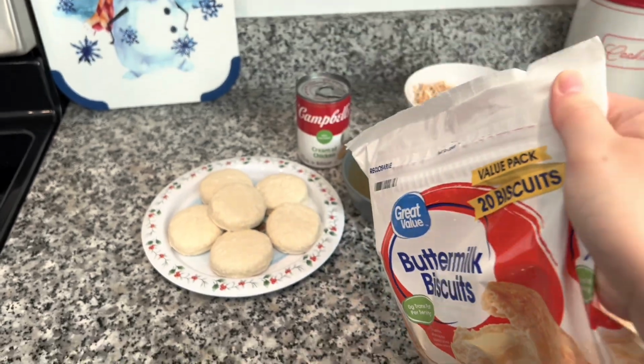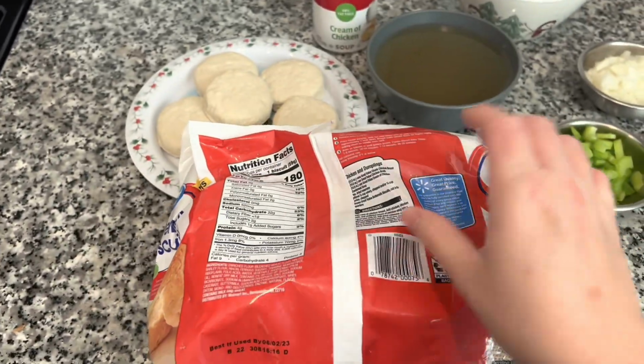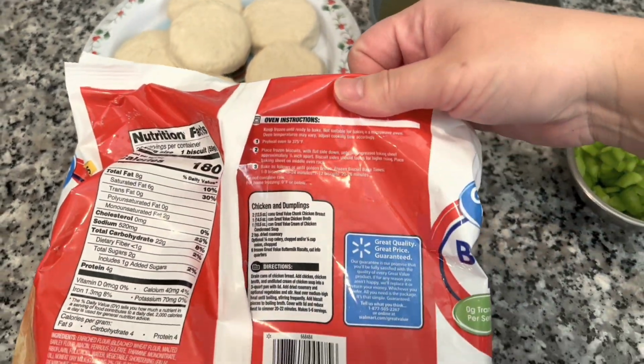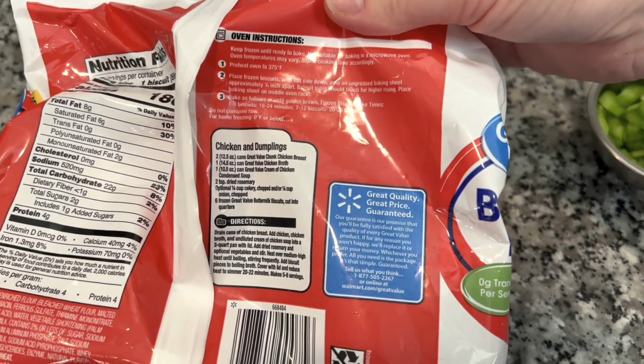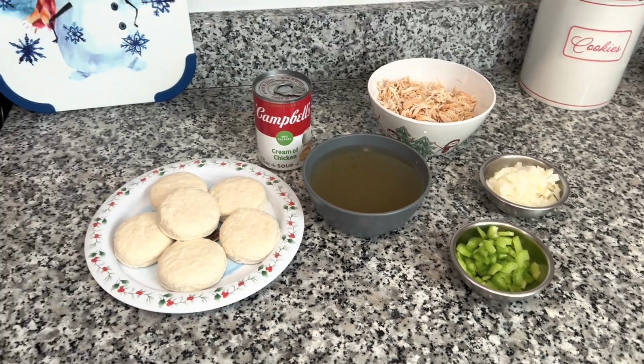And I am honestly the only one in my house that eats biscuits. So I picked these up and I have been really enjoying just pulling one or two out just for myself or for whoever wants one at the time. Now I realized on the back of this bag that they have a chicken and dumplings recipe. When I saw this, you guys, I could not help myself but make this.